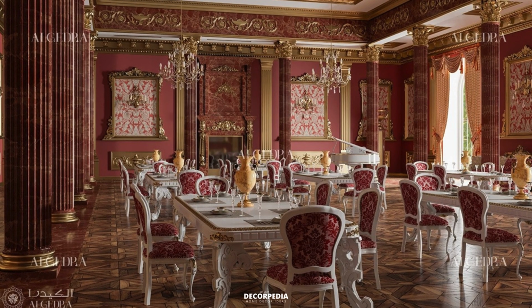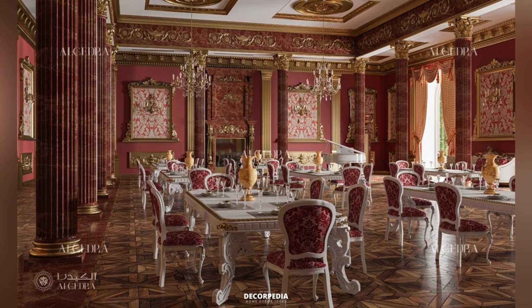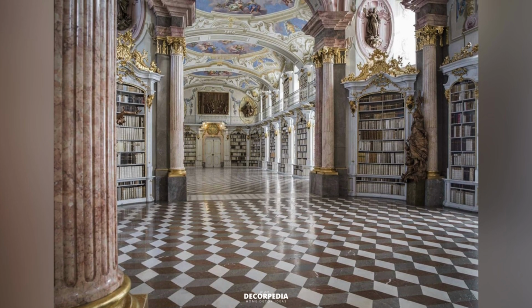What type of ceilings are common in Baroque interiors? Baroque ceilings often feature decorative moldings, frescoes, or intricate plasterwork, adding an architectural flourish to the room.